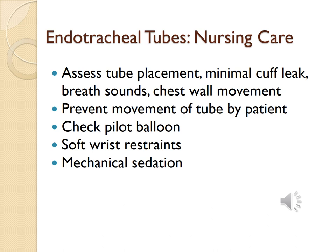Endotracheal tube nursing care. Assess tube placement, cuff length, breath sounds, and chest wall movement regularly. Prevent pulling or tugging on the tube by the patient to prevent dislodgement or slipping of the tube, and check the pilot balloon to ensure that the cuff is inflated. Suctioning, coughing, and speaking can cause dislodgement.